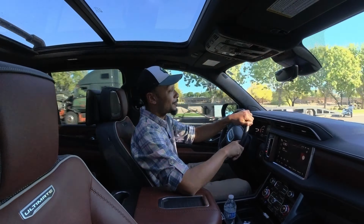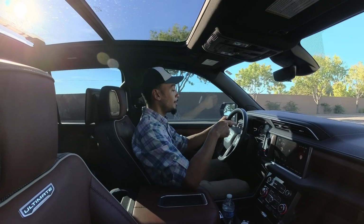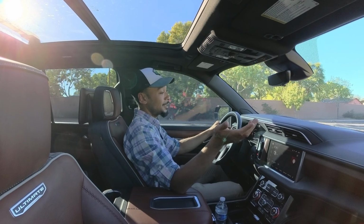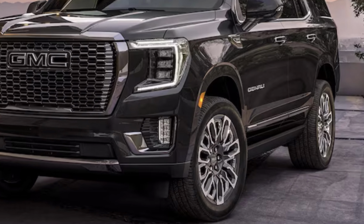Honestly, not too much different. And then next I'm going to try off-road mode. Right away, I see a little thing saying the vehicle's going up. That's pretty cool. That's going to be useful for off-road. Plus, it already comes with some all-terrain tires. You know, the normal one's probably not going to come with all-terrain tires, but this one does.